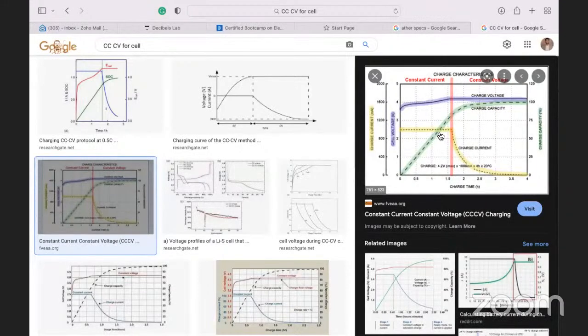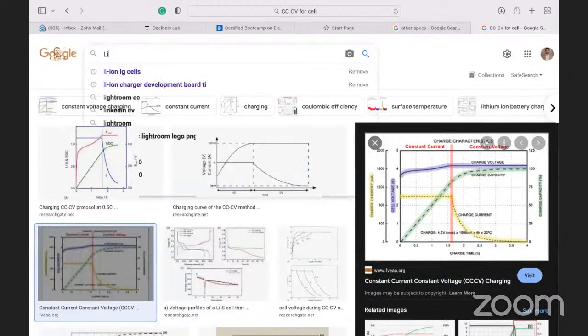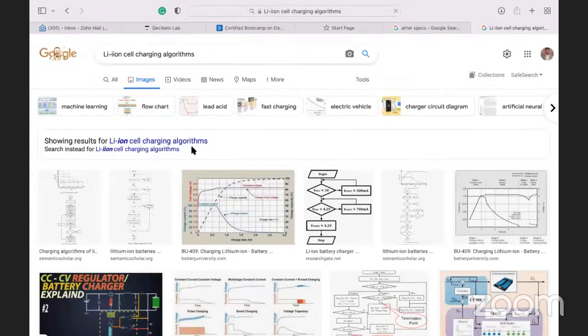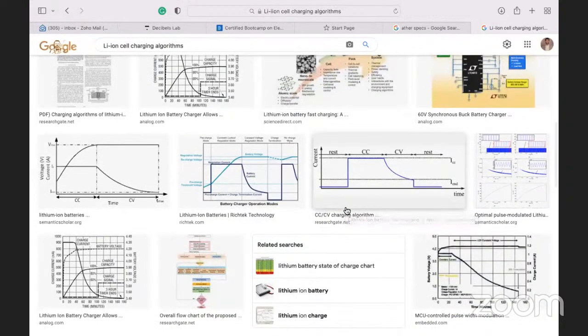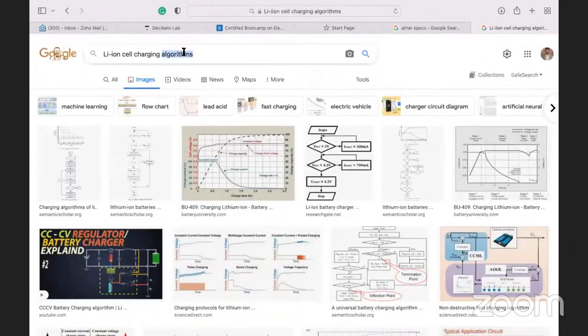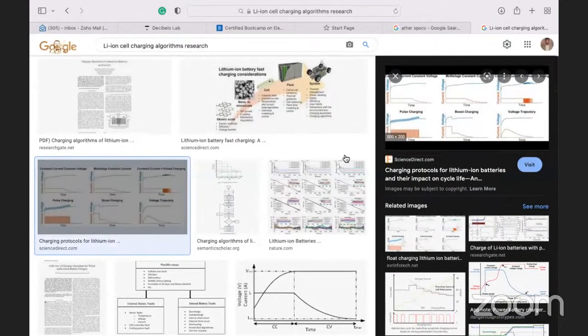Again, there are a lot of other methods that you could use for lithium ion cell charging algorithms. Okay, so there is something called, I wish I could just get that quick. Algorithm. Okay, I think, yeah. Cool, perfect. I got some image here.